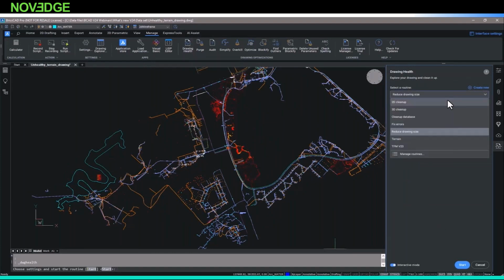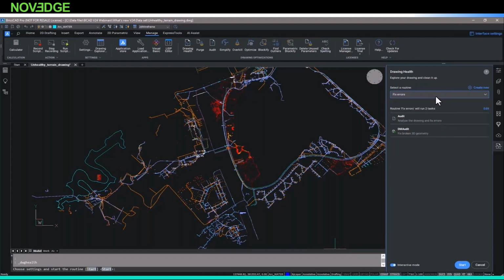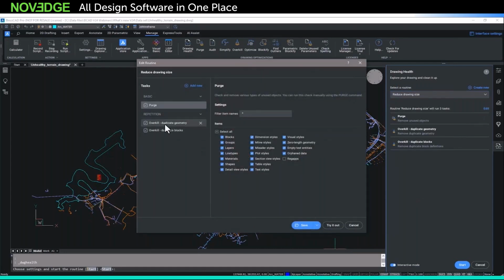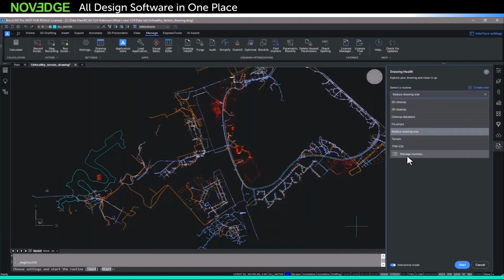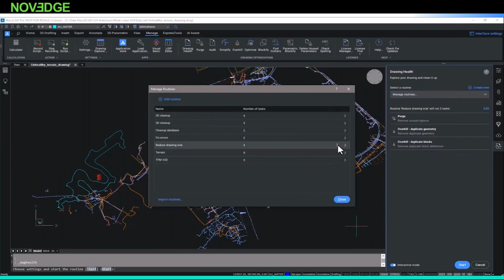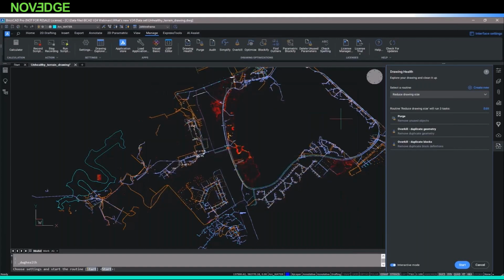Now, if you're familiar with Drawing Health, you'll notice we've revamped the user interface just a bit. The Drawing Health tasks now contain the name of the corresponding drawing optimization tool. And the routine creation and management has also been simplified. So it's easier to edit one of the out-of-the-box routines for your use. The Routine Manager allows you to quickly edit an existing routine, or rename it, or duplicate it, so you can quickly create a slightly different variation of it, as well as export it, maybe send it to a colleague, and of course, just delete the routine.